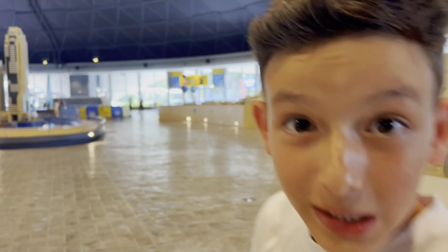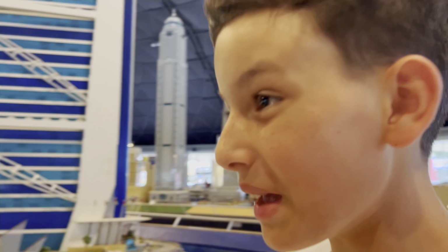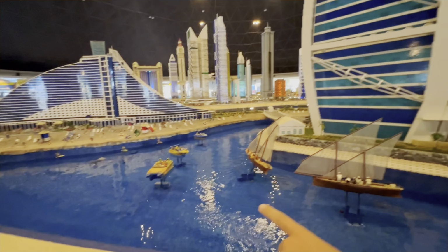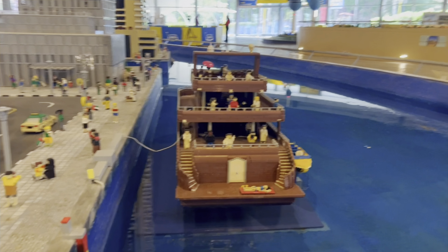So cool. It's a structure made out of Lego of Dubai. Come. And this is the Burj Al Arab. This is huge. This is so big. And look, those are the yellow boats. This boat is a restaurant on water. And this is the biggest Ferris wheel in the world. Look.